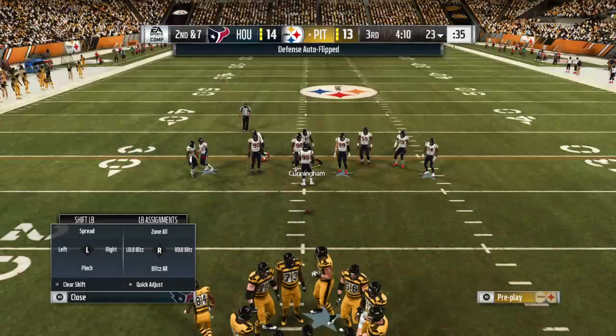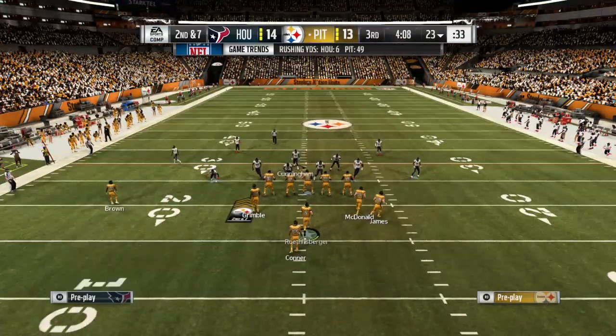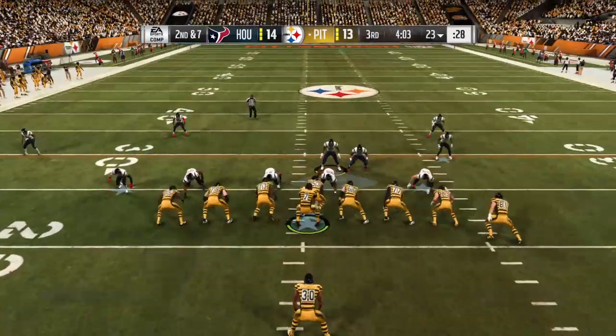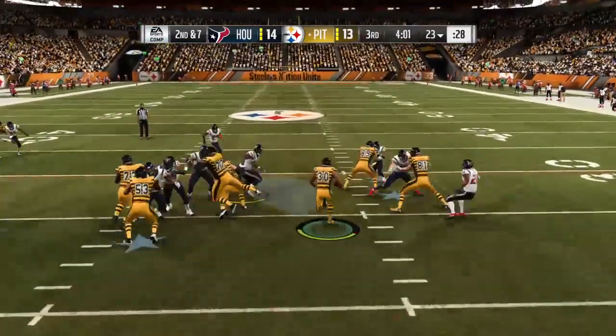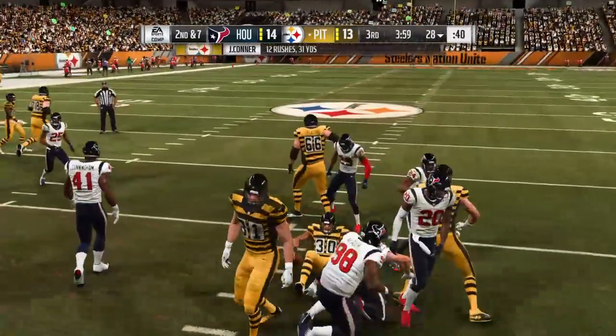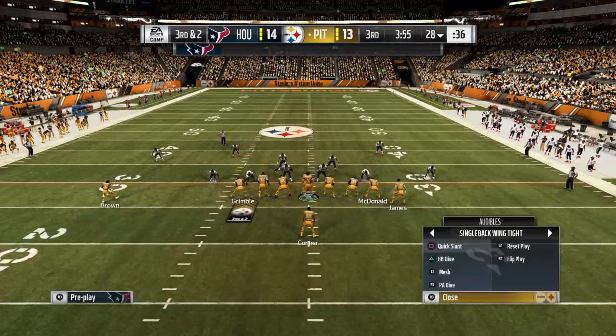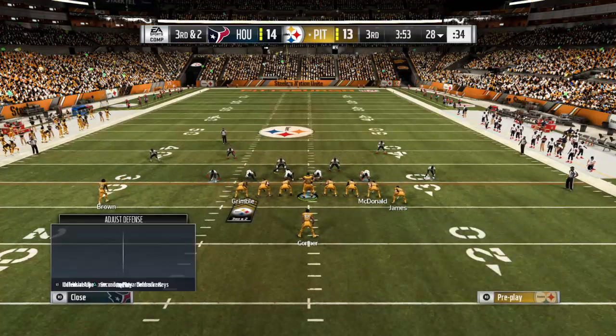A little twist here in the third quarter. They tried a quick hitter inside, but that one was swallowed up because what they're hoping is those big defensive linemen will take the bait and move laterally and open up a crease that they can run through. Didn't happen on that play. And he'll take it forward for about 5 up to the 28-yard line.